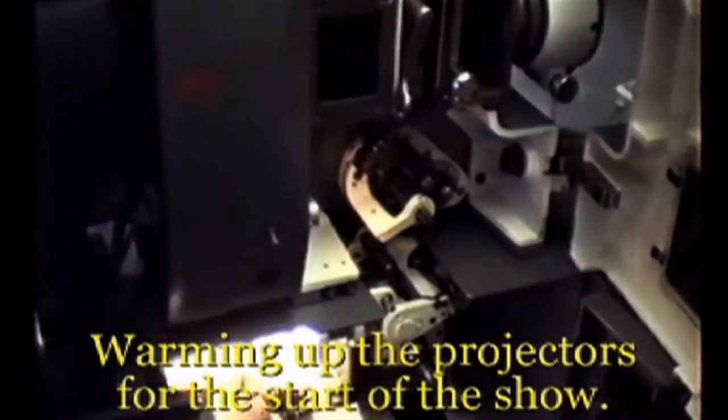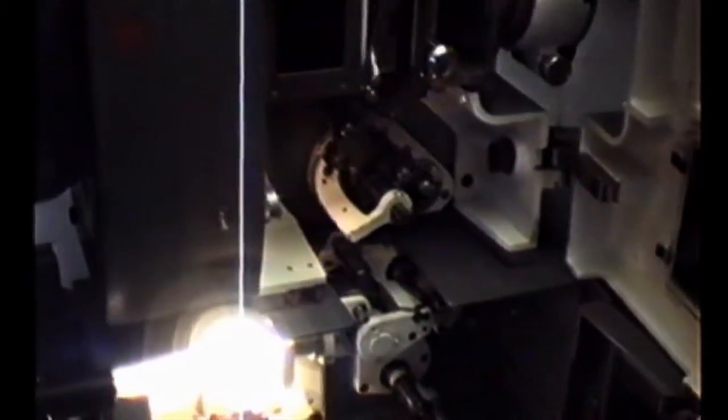Before the night's performance, we would give the projectors a good run to oil up the workings. Ah, the mysterious workings of a magic lantern. Sadly, they won't be revealed here. They can remain a mystery. Why spoil the illusion of light and shadow?